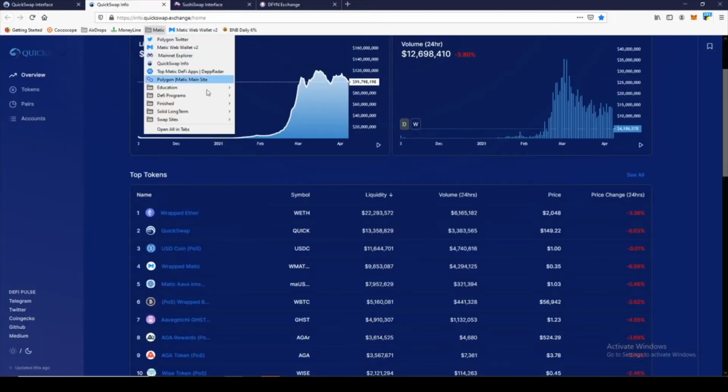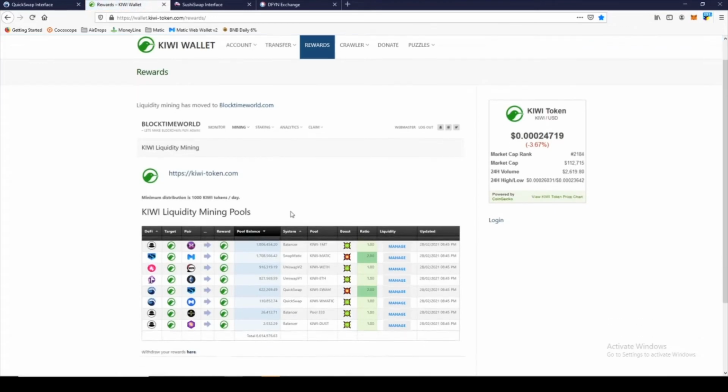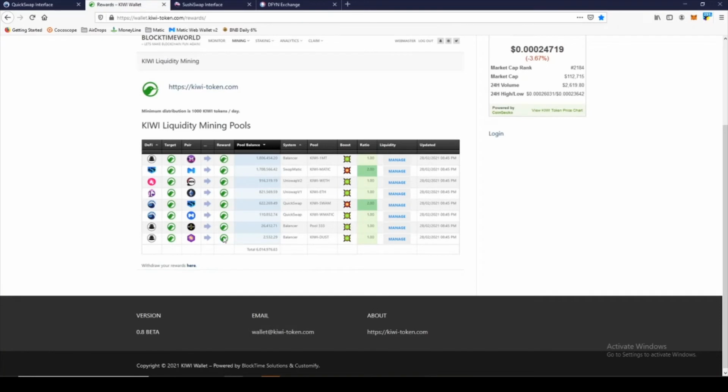And the other thing, I think I wanted to show you. Did I have it in here? I know I got it in here somewhere. Oh yeah, they got the Kiwi wallet. Kiwi wallet is a nice little wallet where you got liquidity pools. You can buy these little, I call them off-brand tokens. Now here's Quick, you got Quick and Kiwi. Kiwi is a good token to have. That's like a little off-brand token that's really popular with the mixture of all the LP pairs. So get yourself some Kiwi, and you can pair it with a lot of different things.